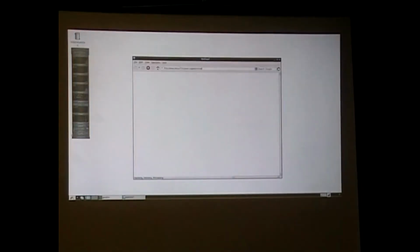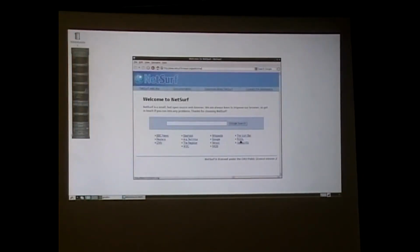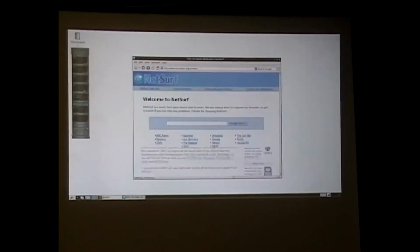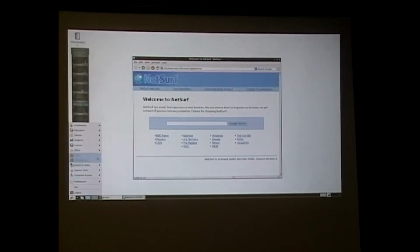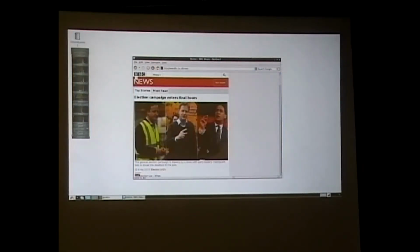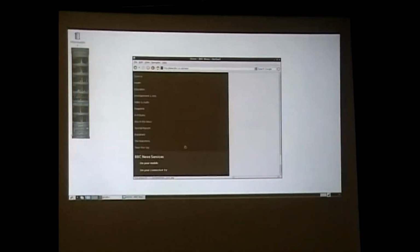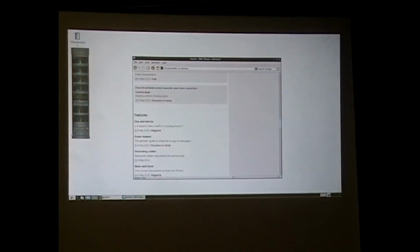Ironically, one of the best browsers to use on the Pi is NetSurf, because it's fairly quick and loads things far quicker than Epiphany, which has just been released and supports HTML5. And Firefox, strangely, on Raspbian is fairly slow, but on Fedora it's reasonably quick. Epiphany is slow on Fedora, quick on Raspbian. I don't know why, but NetSurf runs quite well.